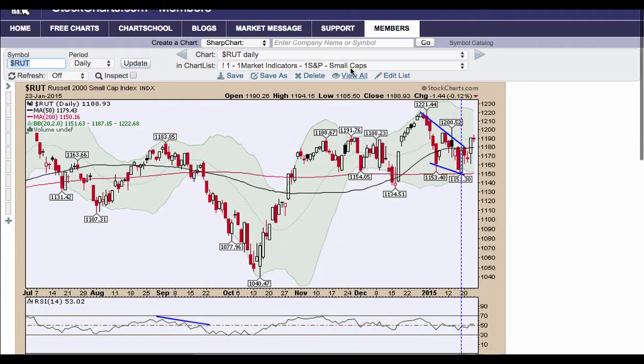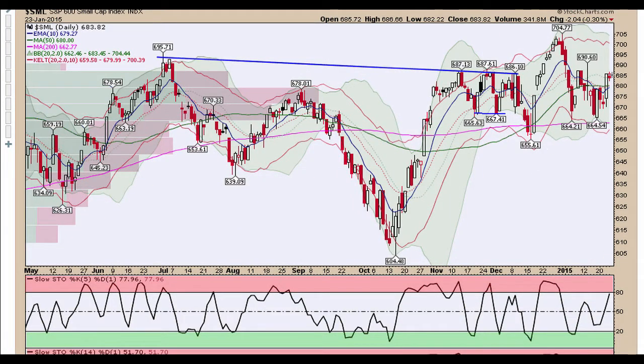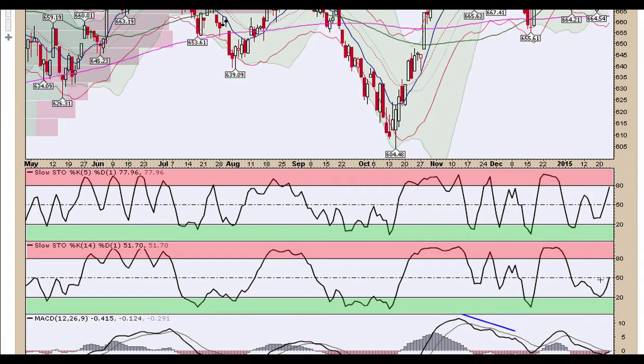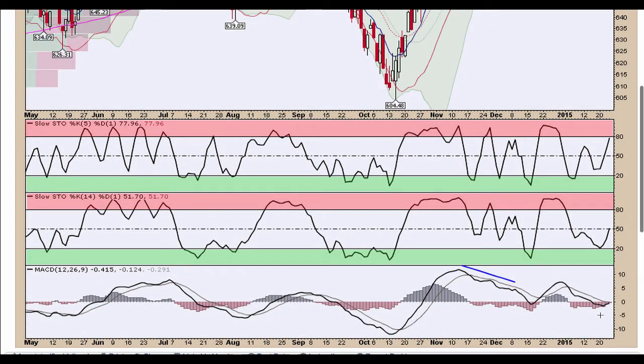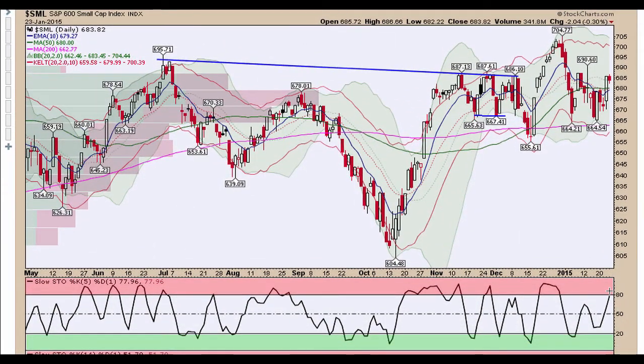So let's look at the small cap 600, the S&P 600 small cap. Note that we had a very large candle on Thursday, and we didn't even come close to a 38.2 Fibonacci extension. Note the extension of this trend line that we're trading just above, right at that level, as well as a 20-period moving average. We have a little bit of upside left in the slow stochastic 5-1. The 14-1 shows considerably more momentum possible on the small caps, so watch those this week. Histogram and MACD are giving us a cross of the zero line. So small caps look the best so far in our analysis of the weekend.